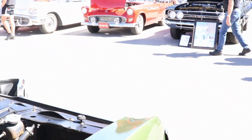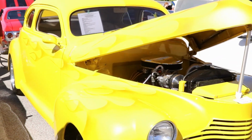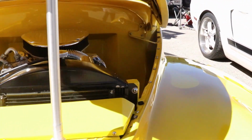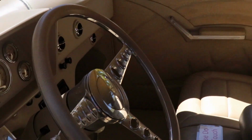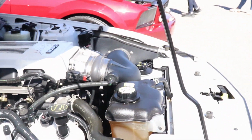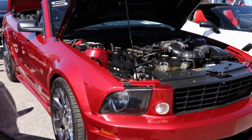Yep. How you doing? Good morning. Coach, you can read that. It's all cubic inches. Dude, look at this. This is bright. It's so bright. That is a bright yellow. Yeah. What is a Ford? The Chevy, '41 Chevy. That's slick. Look at that Corvette. Oh, I know. Another Roush Mustang. Okay. Look at this. Another Mustang, Saleen. It's supercharged.